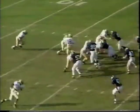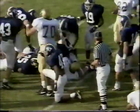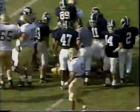Here's the spread with the eye by East Tennessee. They give it to Edwards, and Edwards plowing ahead to about the 24-yard line.